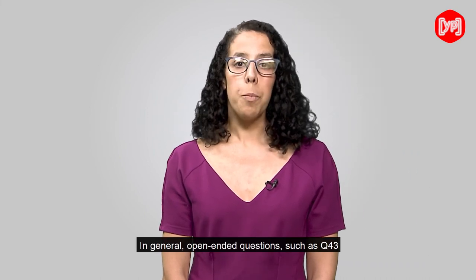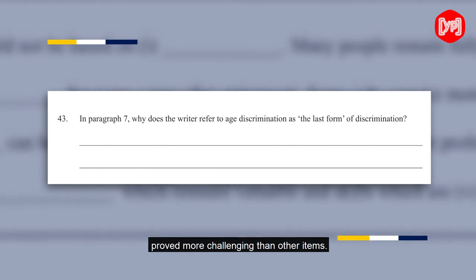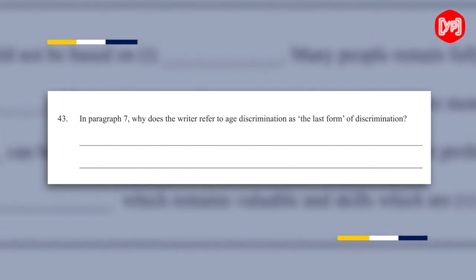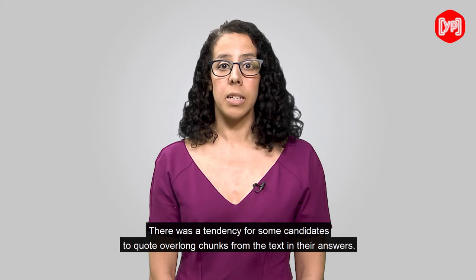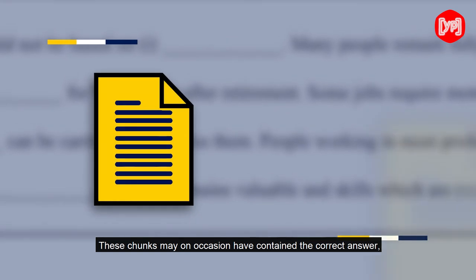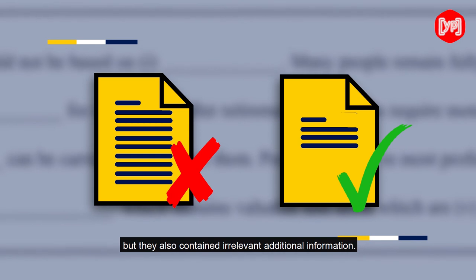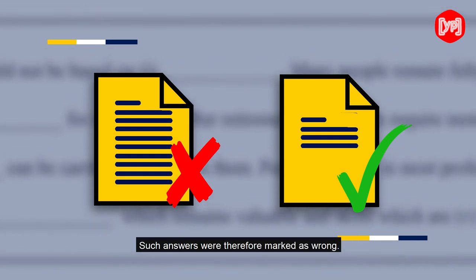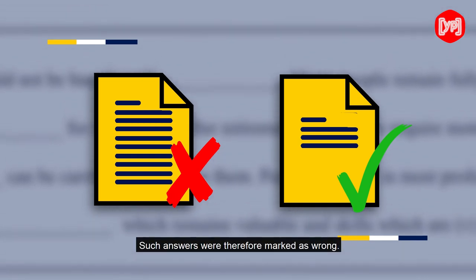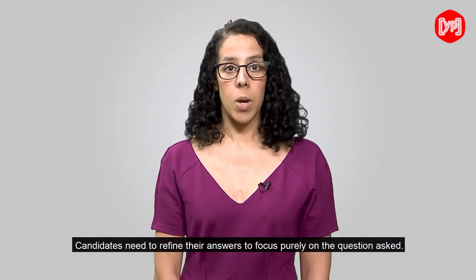In general, open-ended questions, such as question 43, proved more challenging than other items. There was a tendency for some candidates to quote overlong chunks from the text in their answers. These chunks may on occasion have contained the correct answer, but they also contained irrelevant additional information. Such answers were therefore marked as wrong. Candidates need to refine their answers to focus purely on the question asked.